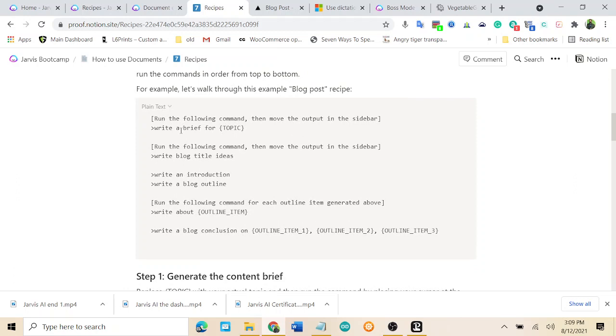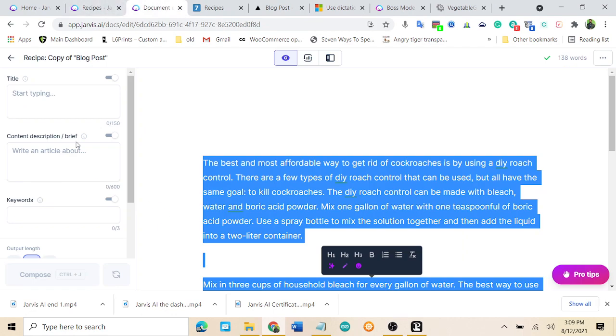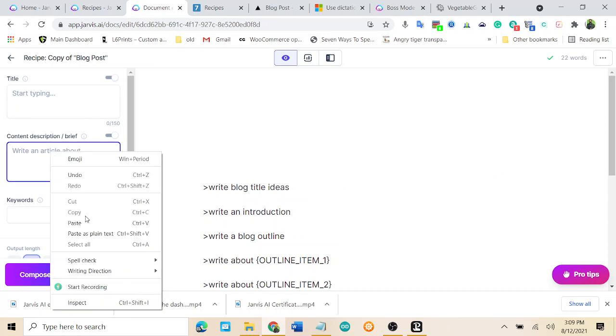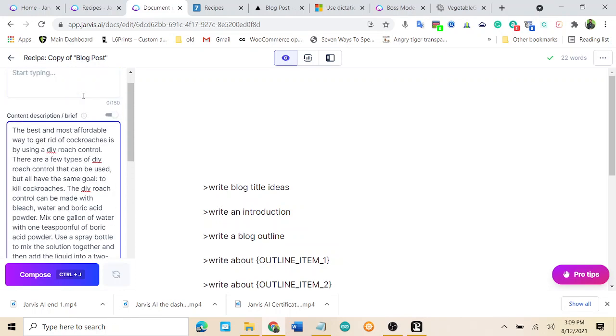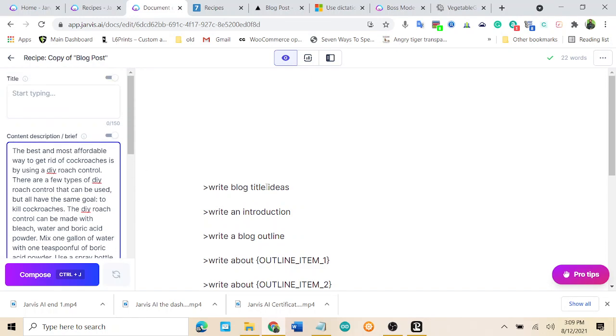Move the output to the sidebar. So write a brief per topic. So we got our brief. So we're going to cut it. Paste it. There we go. So I didn't get it all pasted in there, but it got enough of it pasted in there.